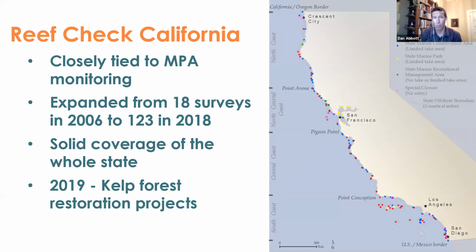One of the big roles was to monitor the health of marine protected areas. There's a big network of marine protected areas in California, not unlike the system you have in Oregon. So we have a lot of sites inside and outside of those, measuring the health. Last year we did fewer surveys because of COVID, but in 2018, which was our peak, we did 123 surveys all up and down the coast. And then of course the other thing that happened recently, which I'll be talking more about, is these kelp forest restoration projects. We saw some pretty big changes the past couple of years. That's something that we've gotten into more recently.